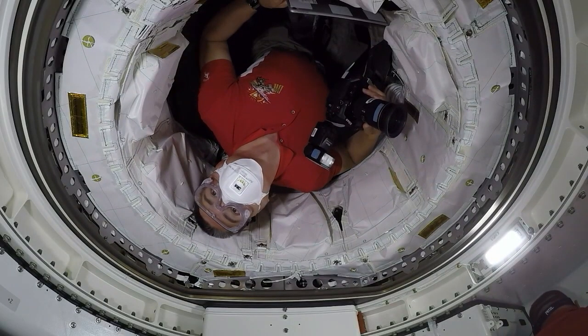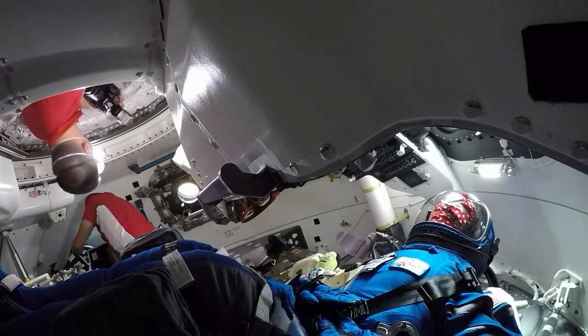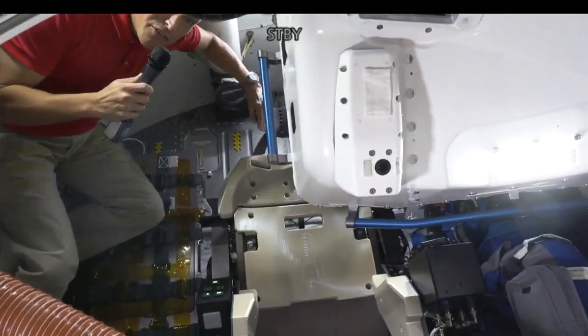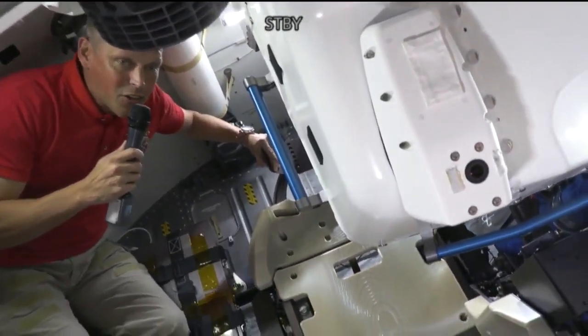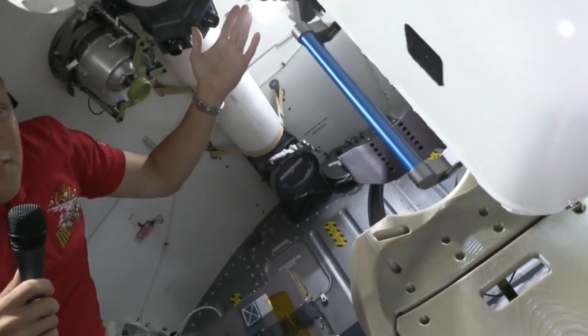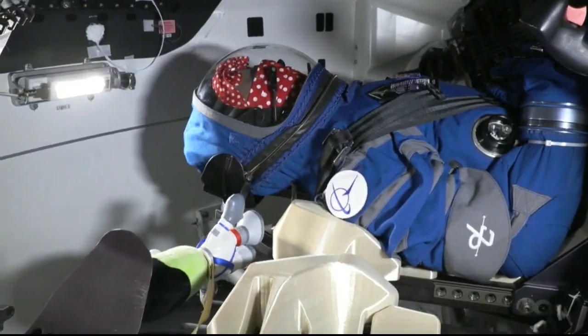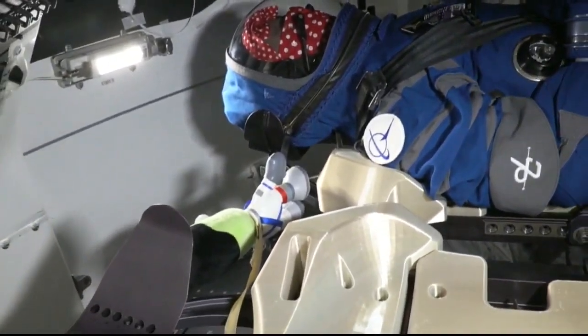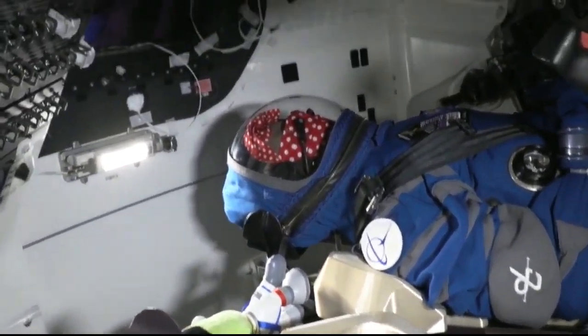On Saturday, astronauts opened the hatch and ingressed Boeing's Starliner spacecraft for the first time, marking a historic moment for the new vehicle and for the space station. So welcome to Starliner for the very first time ever in space. Rosie the Rocketeer is sitting over in the commander's seat. She's got a great view out her window over there.